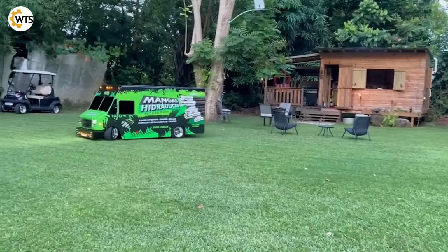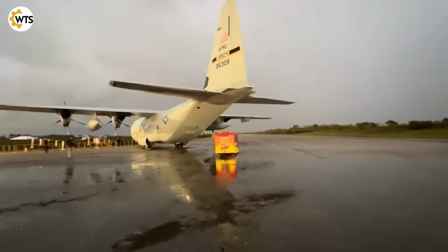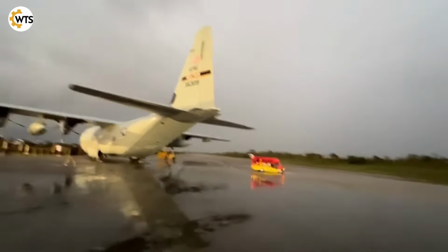Mini step van, tiny van, big thrill. These miniature step vans are adrenaline on 4 wheels. Don't be fooled by their size.